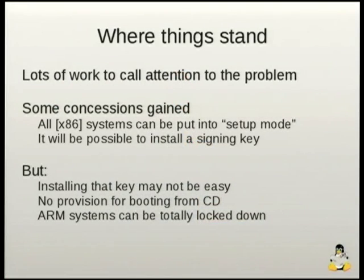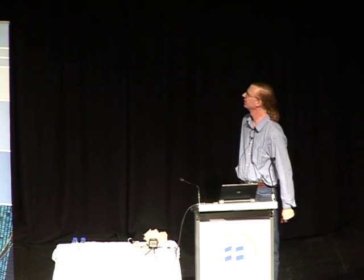But there are some problems with that. Installing that key may not be easy. This is a BIOS level operation, so we're going to be dealing with the user interface skills of BIOS developers to actually put that key in, which may mean sitting down and typing in a very long hex number, which is going to be just a whole lot of fun. There's going to be no provision for booting from CD. This is not something they want to allow at this point, even with any kind of user-present test. So live CDs may not work in the secure boot world at all.